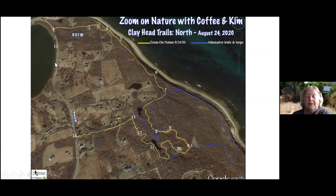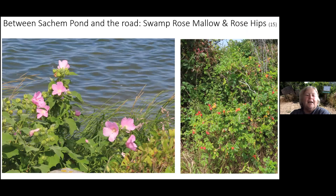I've parked and I'm starting at 15 with some of the things that you see along the edge of the road, between the edge of the road and Sachem Pond. I started with these because they were right there near where I parked. We spoke last week about the swamp rose mallows, which you're starting to be able to see all over the island around the edges of various ponds. Once you slow down to a walker's pace, you'll be surprised how many of these you see around the island. None of them as beautiful as the ones I showed last week in that special location with the multiple colors. Most of the ones that you'll be seeing around the island are this beautiful light pink and variations on a theme of pink. And then right next to it over here, we have rose hips. So this is definitely the time.